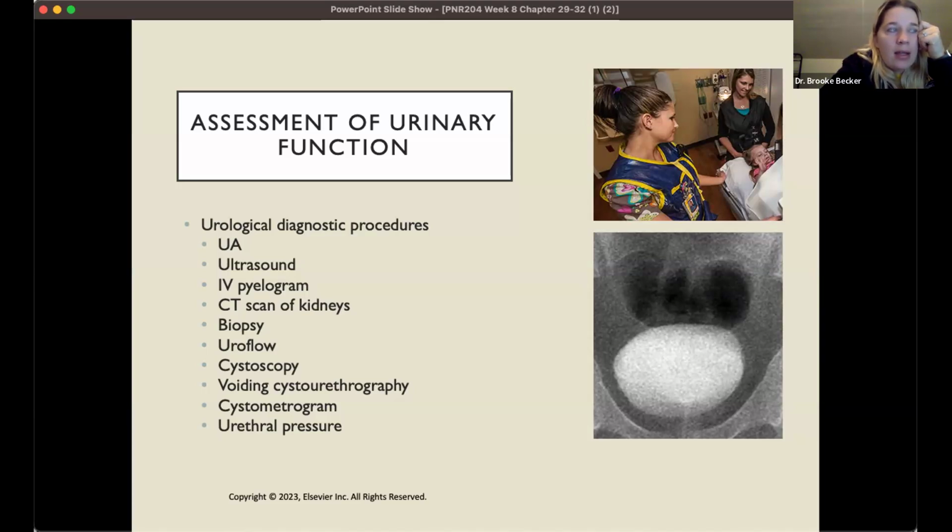Cystoscopy is essentially a little camera on the tip of a catheter that's inserted to look internally at the bladder a little more closely. Voiding cystourethrogram, so they are looking with that little camera and they actually have them void during that time. Urethral pressure is looking at the pressure in the urethra. And then a cystometrogram is the pressure in the bladder itself. Okay.